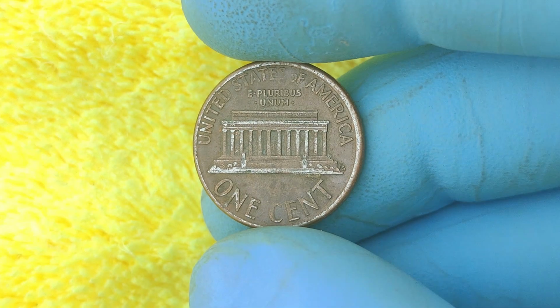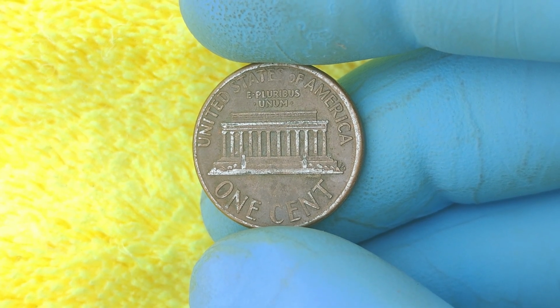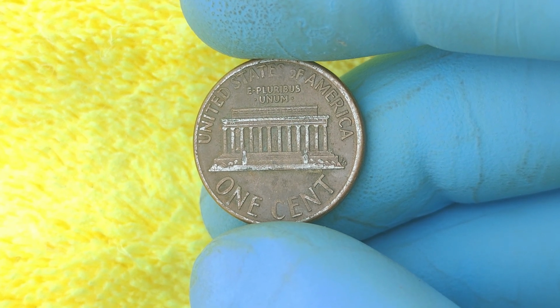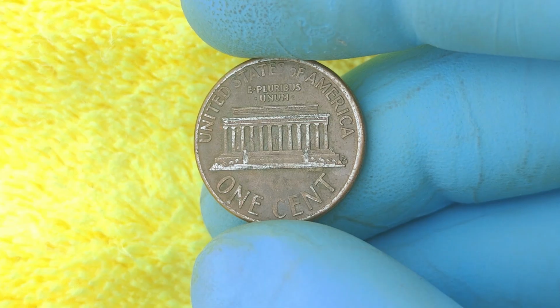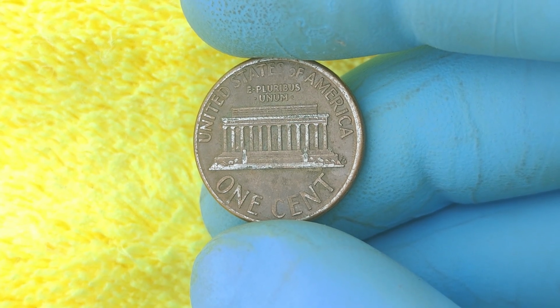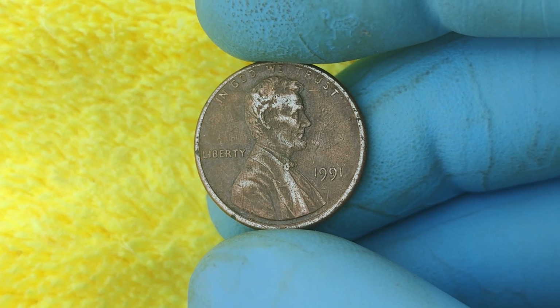Storage is equally important. If you believe you have a high-grade example, consider placing it in a protective holder. Many collectors use coin flips, capsules, or certified grading slabs for long-term preservation. Proper storage prevents environmental damage and keeps the coin surfaces intact.